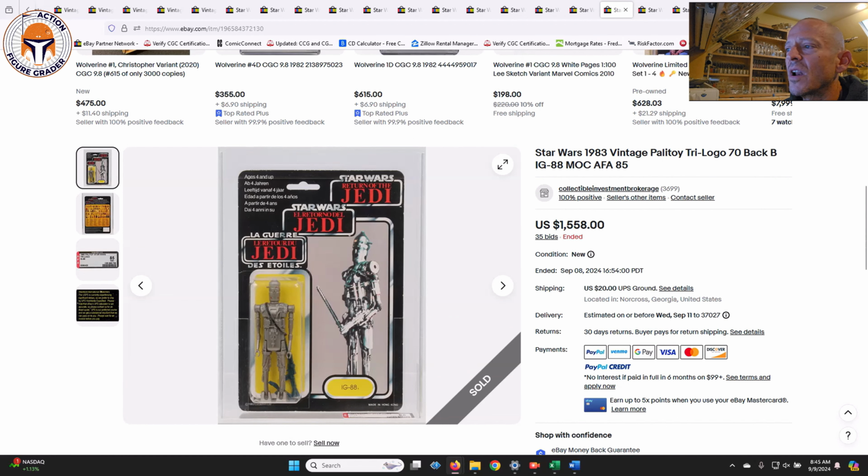Here was the one I really wanted, but I decided not to bid on any. And I think my max number was $1,300 for the IG-88, and it went way above that. So it's a good thing I wasn't bidding anyway. And it's an AFA 85, admittedly, and IG-88 on the Tri-Logo is a very tough one to find. Does not come up regularly. This is only the second one to my memory that has come up in high grade.